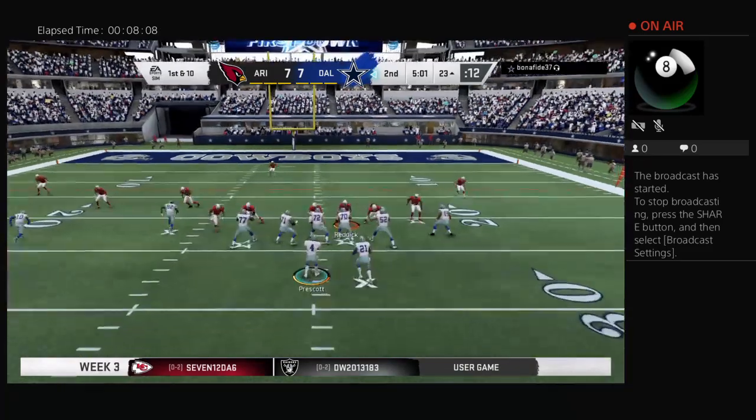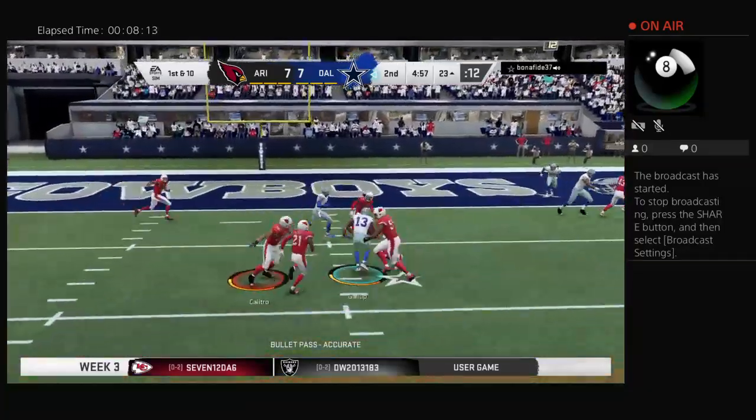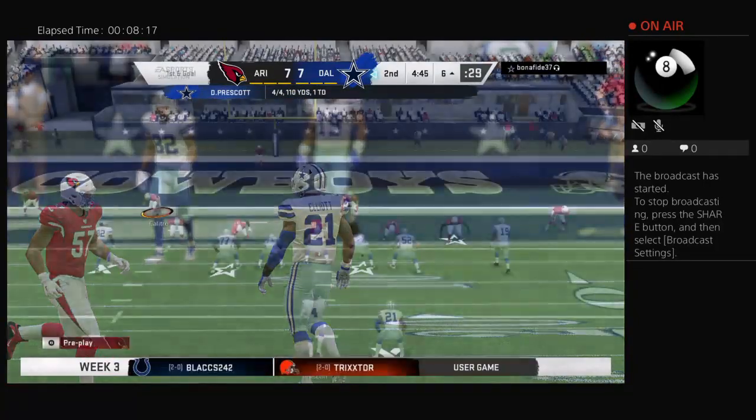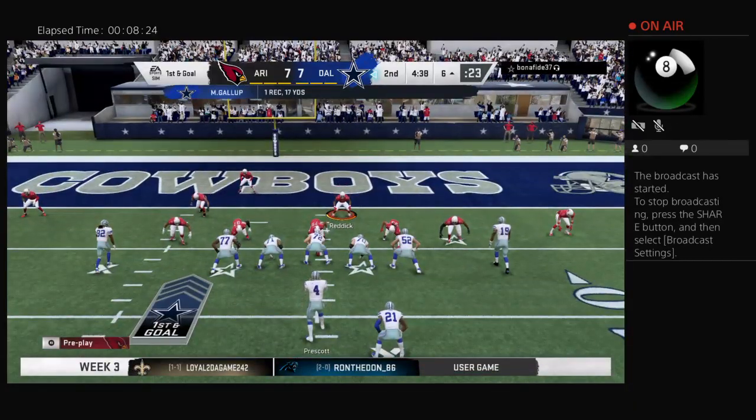Here's Prescott. Got his man there, complete to Gallup. And they work this near the 5. He'll be stopped at the 6. 17 more yards on that one as they keep the drive rolling. 1st and goal at the 6-yard line.